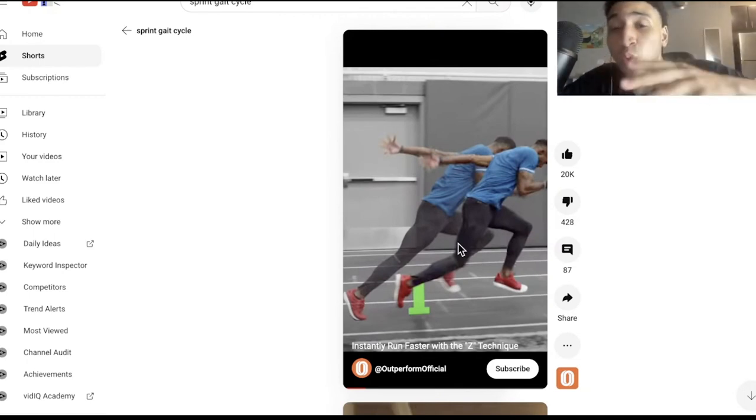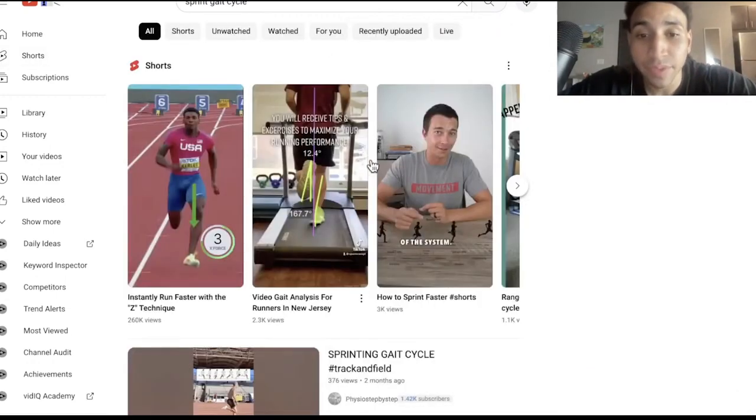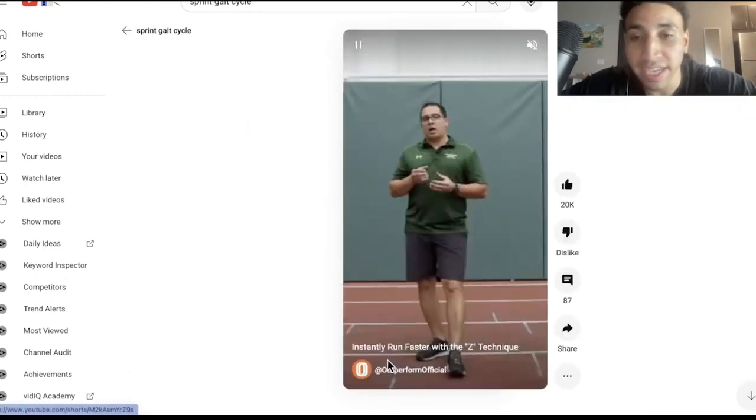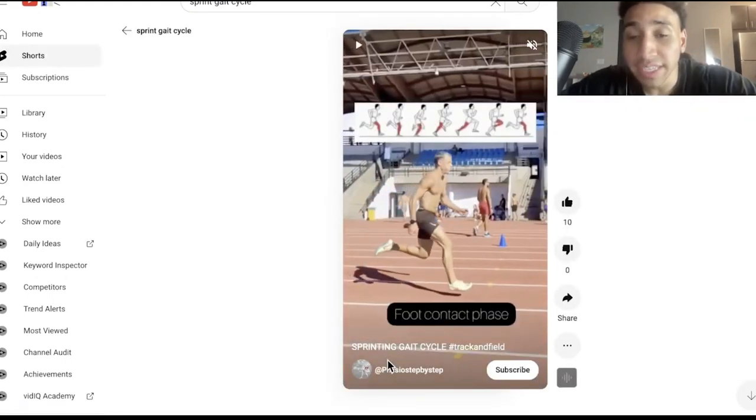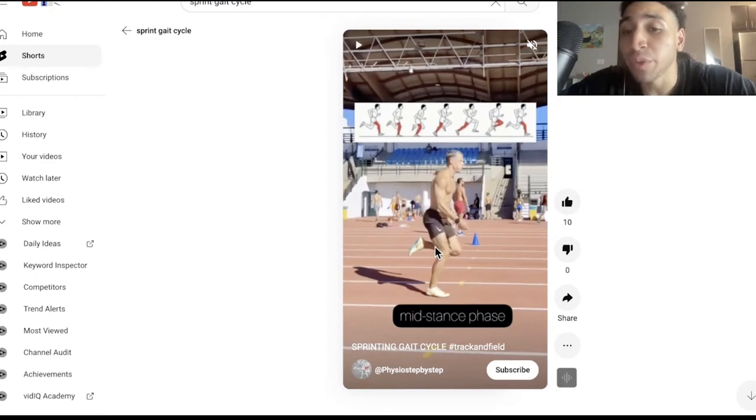And if you want your stride to open up and you want your knees to come up higher, you have to get vertical displacement, which means vertical displacement is force production. You need to get off the ground. Your knees can't come up high if you're not in the air, okay? So what's a sprinting gait cycle? Look at this. Your knee cannot come up off the ground if you're not in the air. So if you produce force down into the ground, then your knees are naturally going to come up with the gait cycle.